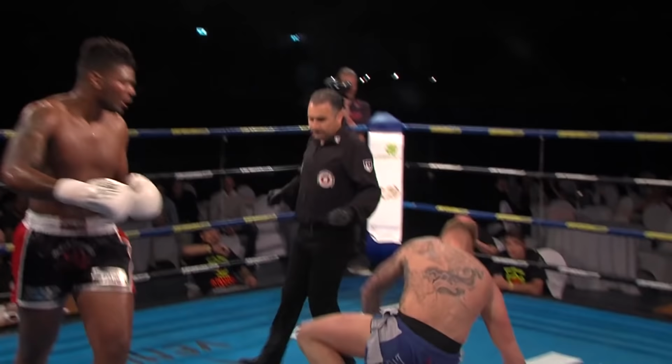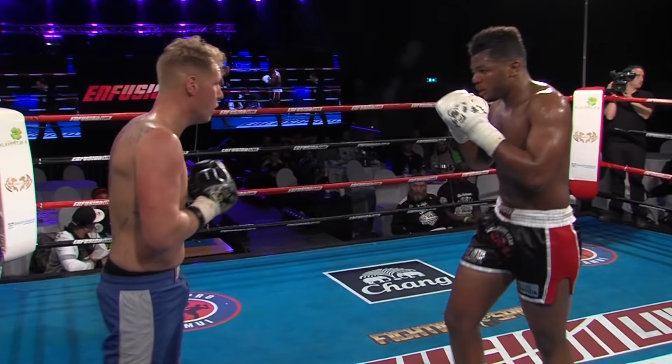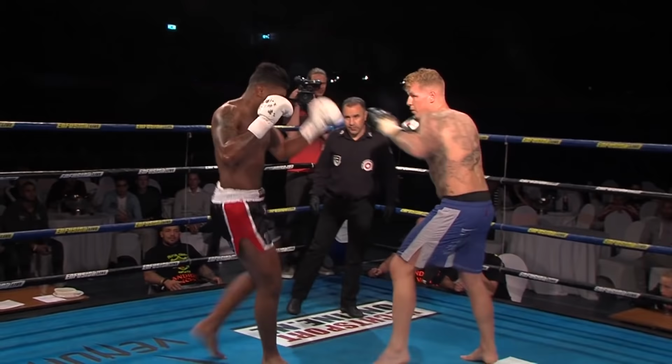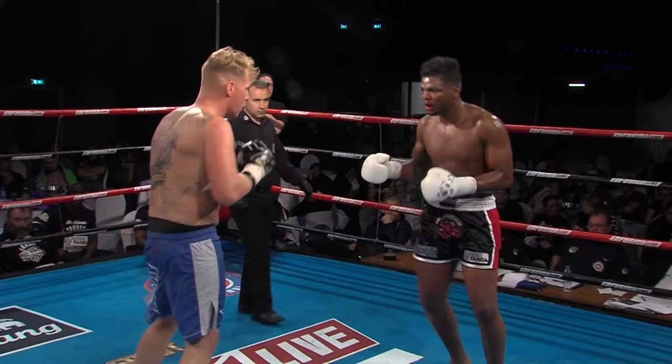Catch the leg, sweeping the standing leg. Imagine when Lewis really opens up a bit. Throwing a combination and he's stepping back at the moment. Guards tight, good knee through the centre.